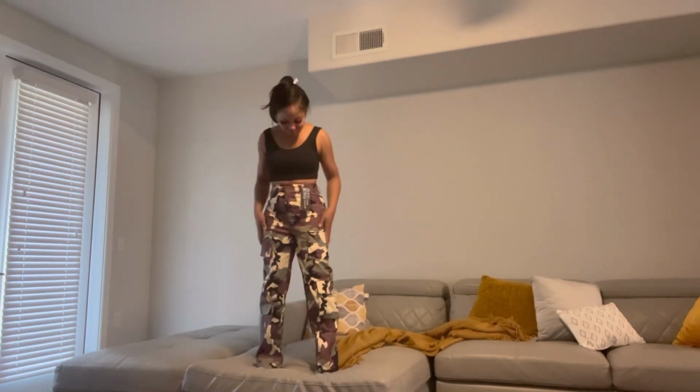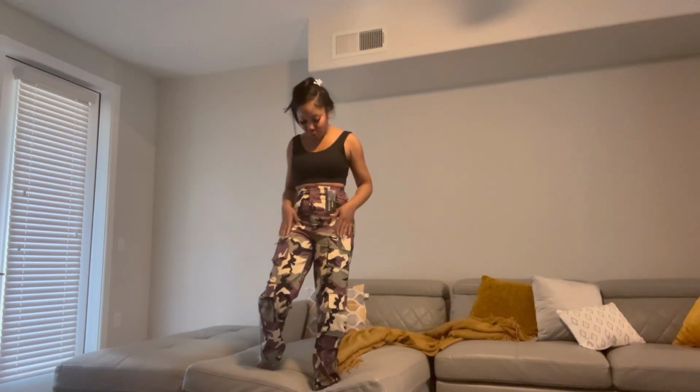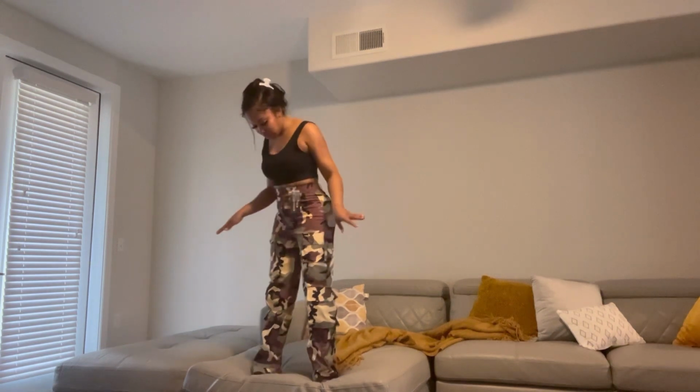These are so cute. Love them. And they have a little drawstring on the bottom where you can pull them to make them tight. These are so cute, and they fit so good. I was thinking these were not going to fit good on me, but I love these. I can't wait to wear these. Cannot wait.